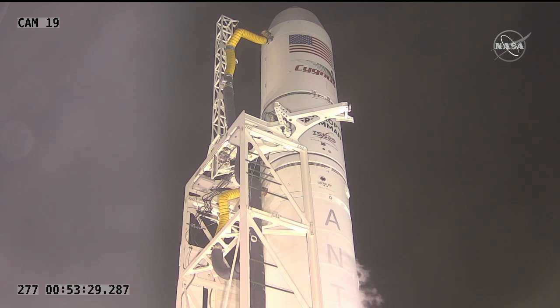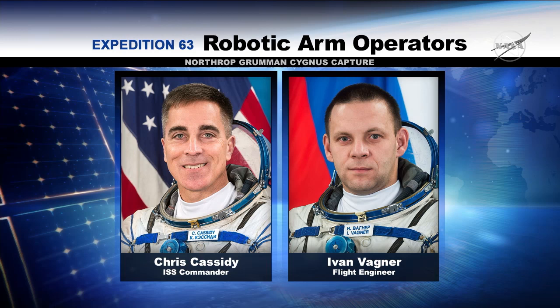Station Commander Chris Cassidy of NASA, backed up by Russian cosmonaut Ivan Vagner from Roscosmos, will be in the cupola at the robotic workstation monitoring Cygnus's systems during its final approach, with Cassidy using the Canadarm2 robotic arm to reach out and grapple the Northrop Grumman resupply vehicle. At that point, he will turn the robotic chores over to a team of ground controllers here in Houston who will maneuver Cygnus into an installation position to be installed and bolted into place on the Earth-facing side of the Unity module of the International Space Station for a stay of about 2 months.